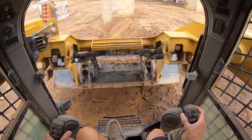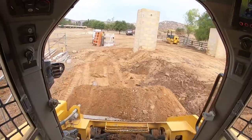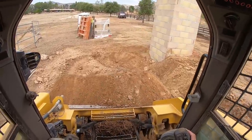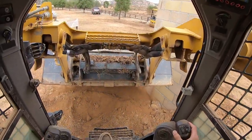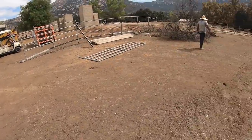Fill in this hole where the tree was first so we can actually drive around it, not fall in. Got scared the donkeys away. They're getting a little close to all the open fencing. So yeah. All right, we're gonna take a little break here real quick.